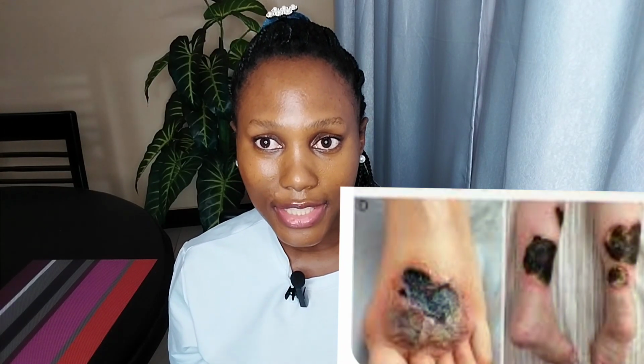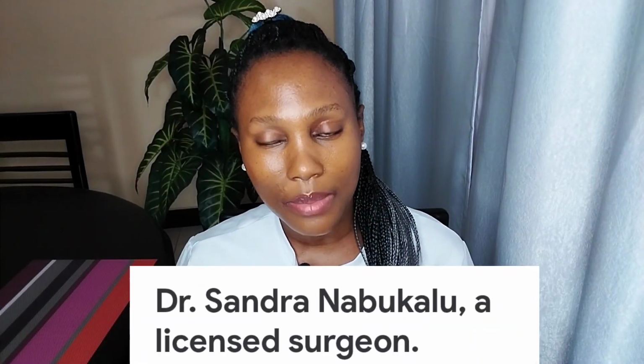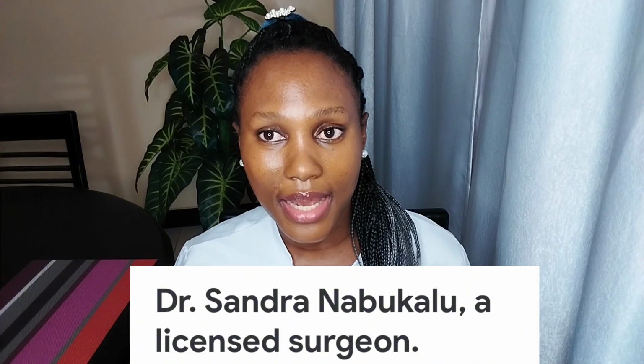Sometimes the ulcers that are formed can be multiple in number, many in number, but sometimes the ulcer can just be a single large ulcer. After a very long time, the ulcer can heal, forming what we call a cribriform scar. The patients can also have other symptoms, for example, joint pains and fevers.